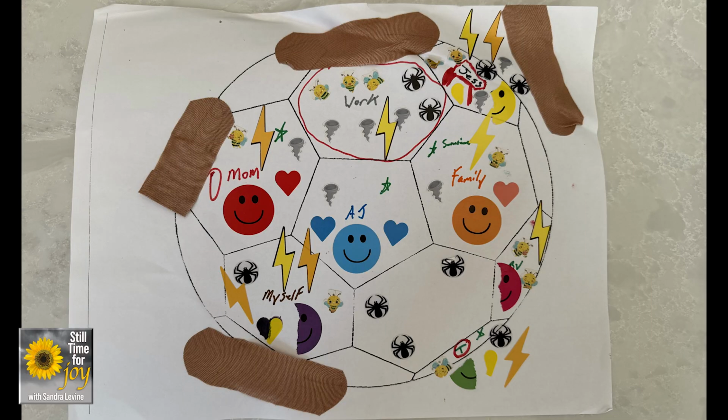But in this process, we really start the feelings conversation. So we'll use stickers like bees to represent anybody who stings you or hurts you. We'll use hearts for love, and we'll use spiders for anybody who scares you. So the materials and the objects, the symbols on those stickers, are able to start those conversations. And then where do you take it from there?